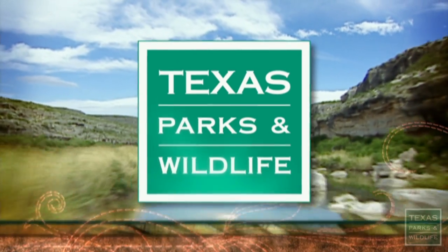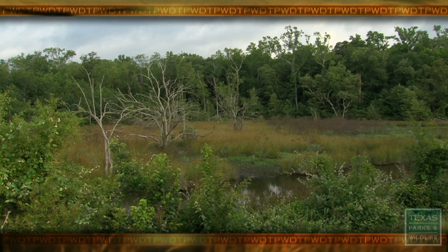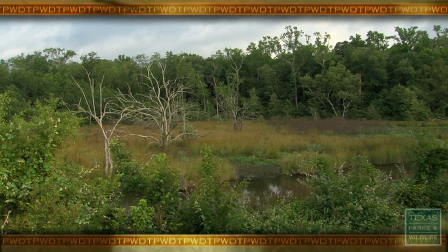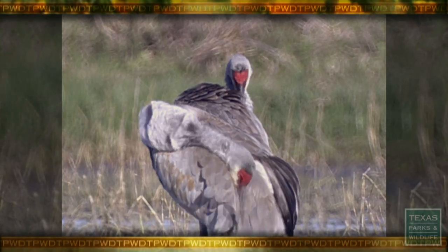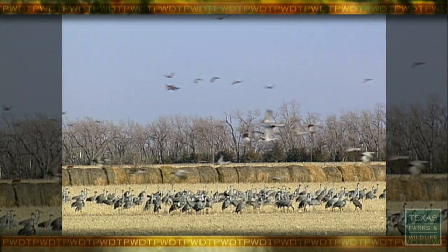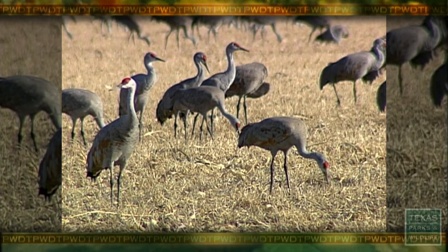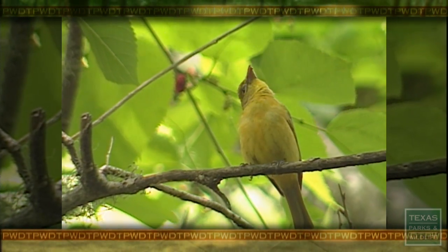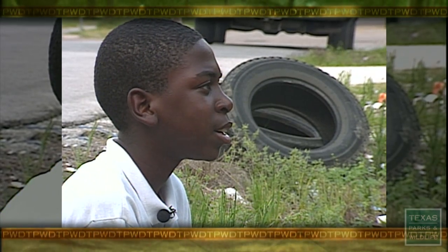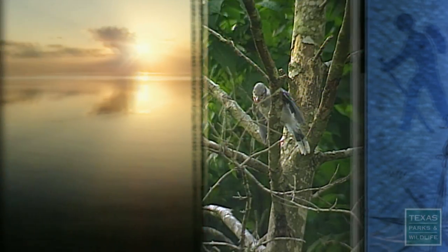Coming up on Texas Parks and Wildlife. The kids, you know, they just love it out here. Just absolutely beautiful, gorgeous area here on the edge of East Texas. We have a significant amount of water to allow the cranes to roost, and the local farming areas around provide feeding areas for them during the day. People ought to watch and admire the animals that they see, and then they can learn more about them. I think that's a blue jay.